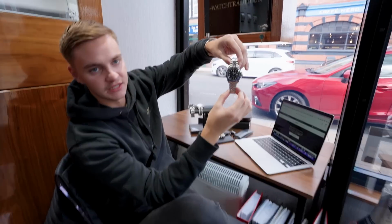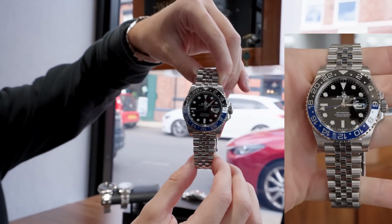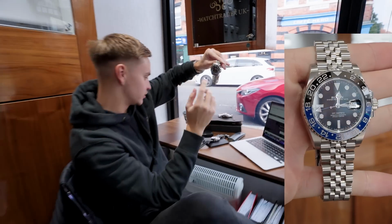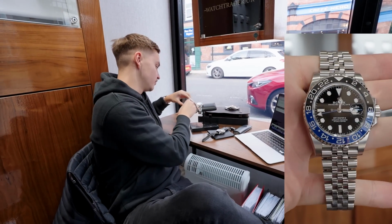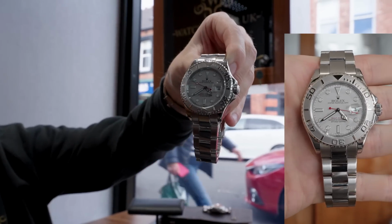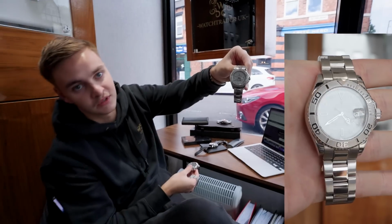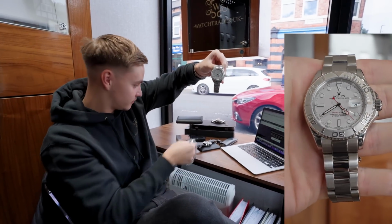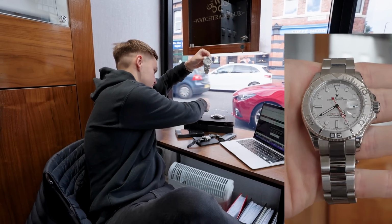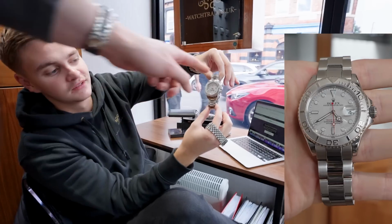Then the next watch is the black and blue Batgirl Jubilee. This one is a 2022. This one's going out to my good customer Harry, who's also taking this, which we've just got into stock. This is a Yacht-Master 40, the discontinued reference 16622. I think this is a great value watch. Very good value. I think it's actually got a platinum dial in that one. Yeah, so platinum dial, and the bezel insert on that is platinum.